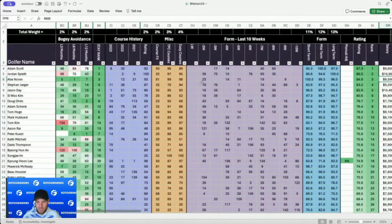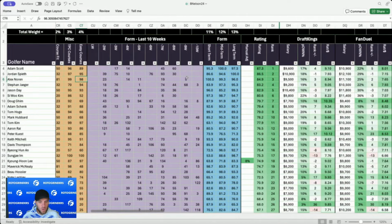Noren's been awesome. Great form. 5 straight top 25 finishes. Back-to-back top 25 finishes here. Likes to win. Loves easy courses. So I do like Noren quite a bit.